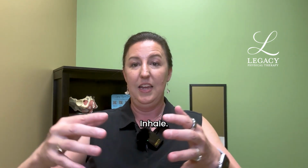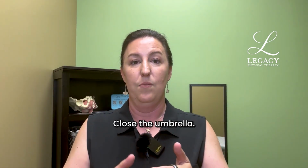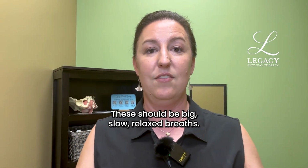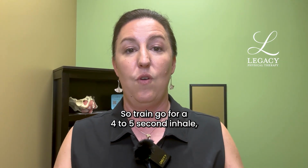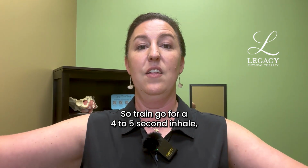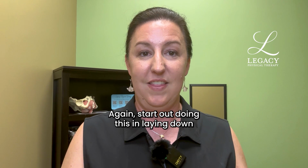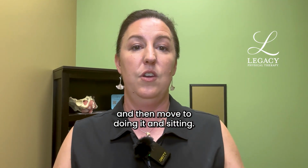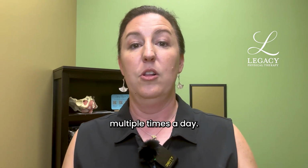So think about it. Inhale, open the umbrella. Exhale, close the umbrella. These should be big, slow, relaxed breaths in and out. So try and go for a 4 to 5 second inhale and a 4 to 5 second exhale. Again, start out doing this laying down and then move to doing it sitting. This is a good exercise to do multiple times a day.